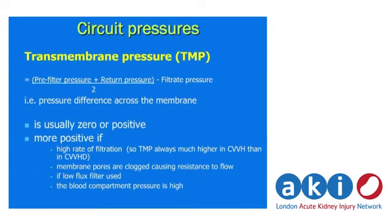And that will either be 0 or positive. If it's negative, it tends to mean the circuit's clotting. It will be more positive if you're trying to get more fluid over. Obviously, the yellow pump pulling harder will automatically. So if you're doing CVVH with big volumes of filtrate, rather than CVHD, where the only filtrate happening is the net loss, instantly from the start your TMP will start higher. And then as time goes on and the pores of the membrane of the fibres get clogged, the yellow pump has more difficulty, has to pull harder, more negative pressure there, so the TMP will go up.